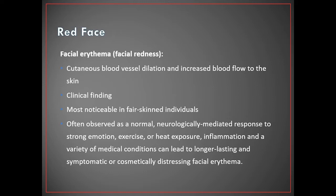When I see skin that is red or erythematous, I know that this condition involves vasodilatation of the superficial cutaneous blood vessels. So blood flow to the skin has increased. That's why the skin looks erythematous or red. Facial erythema is a clinical term. It's not a diagnosis. It's not a pathological or histopathological term. It's a finding that we see clinically.